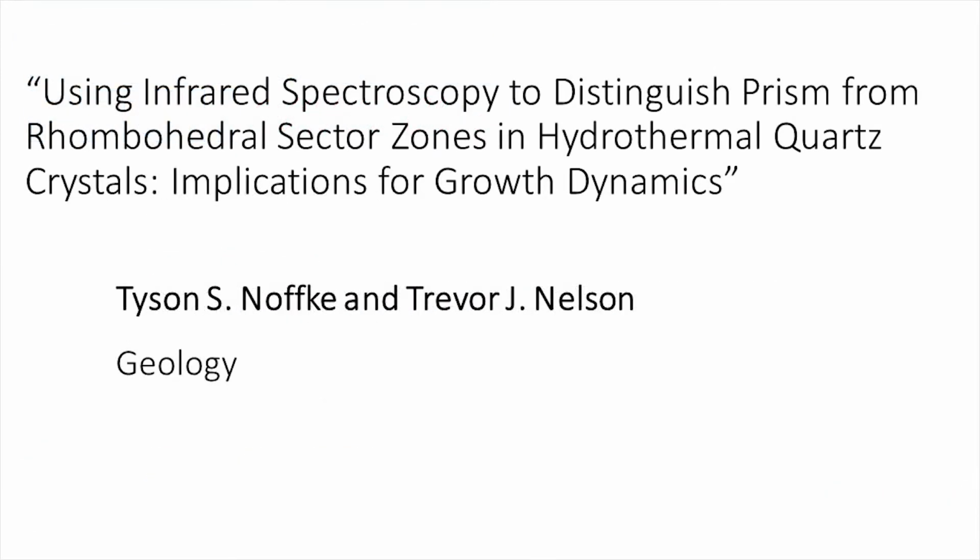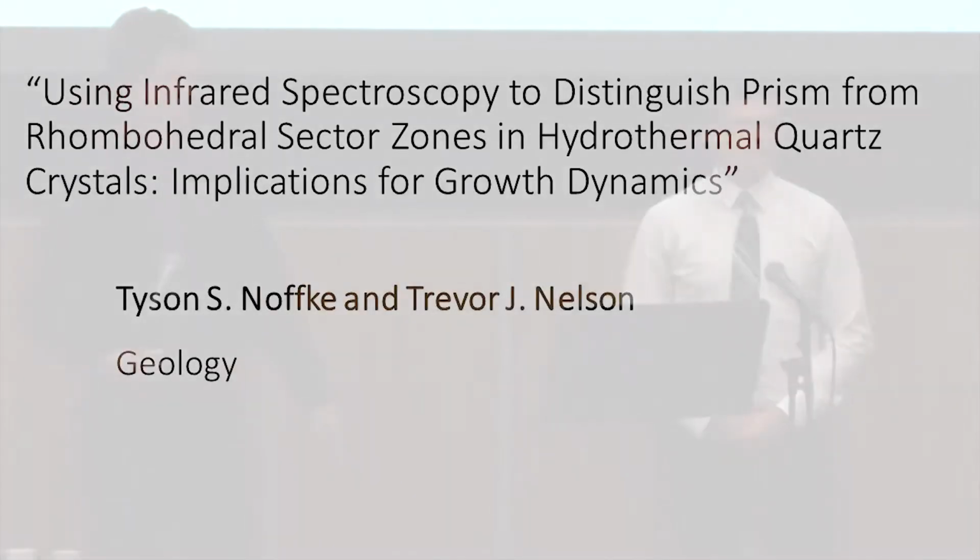And they're presenting on using infrared spectroscopy to distinguish prism from rhombohedral sector zones in hydrothermal quartz crystals, implications for growth dynamics.